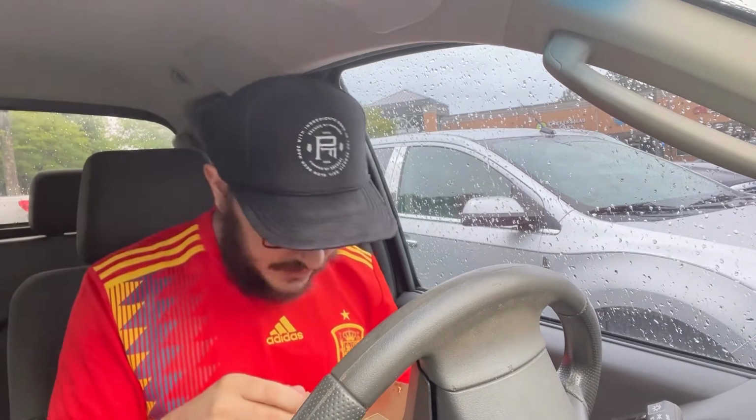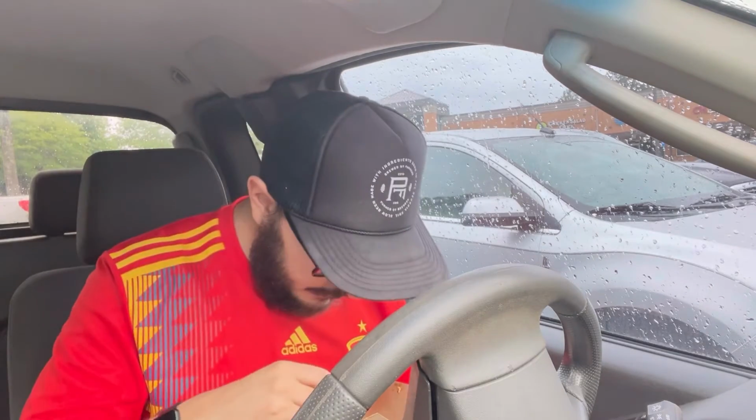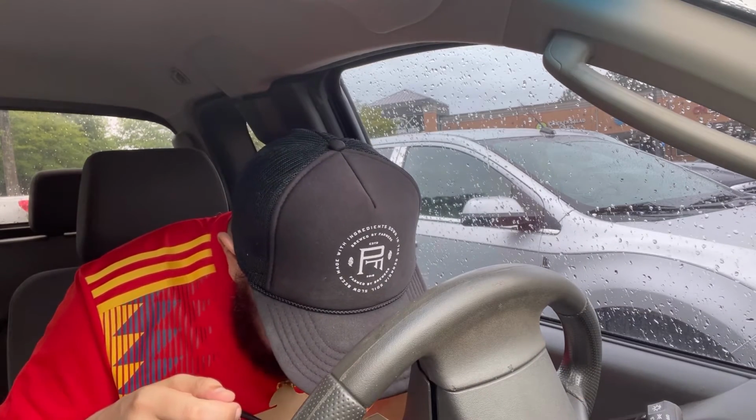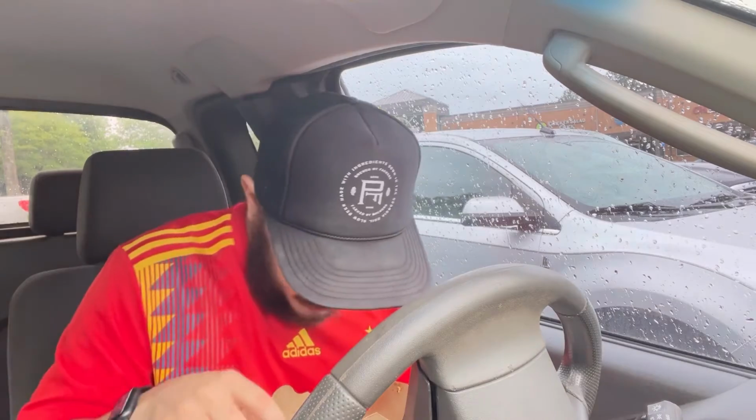It's not bad. I mean, it's not flavorful at all, but I make it flavorful. They say that tofu's healthier for you, but I don't know how true that is or not.